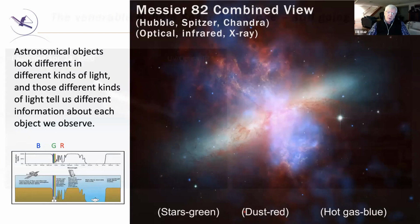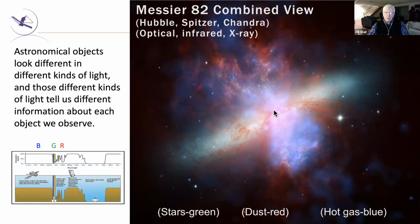And then just for comparison, I'll get to that in just a moment. I want to just say that those different kinds of light that we observe show us different things about the same object. And this is just one example I'm going to talk through. This is a picture of Messier 82, from the Messier catalog of galaxies. It's spelled Messier, and it is one of the Messier galaxies.